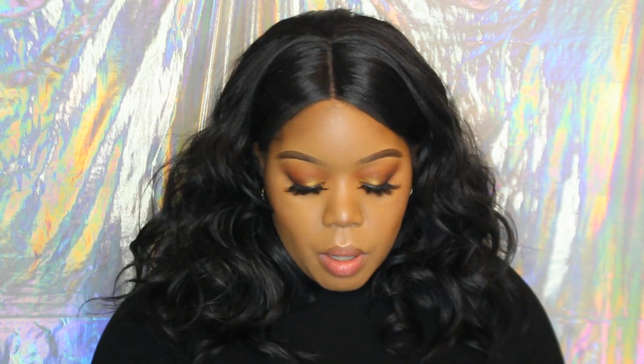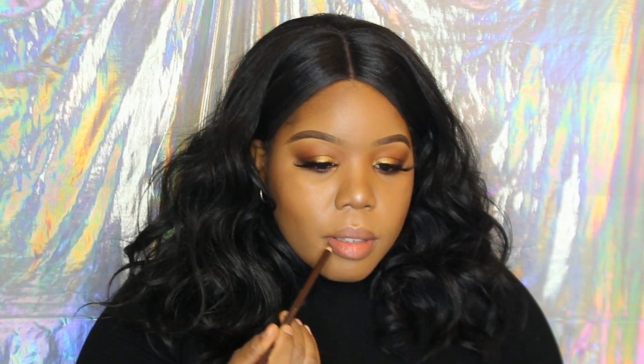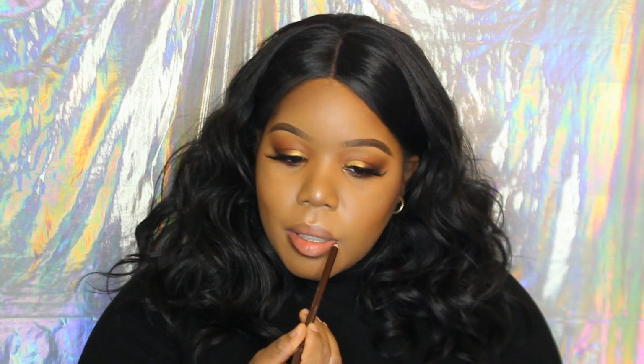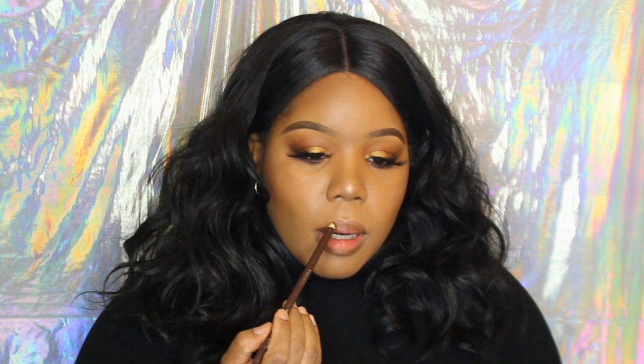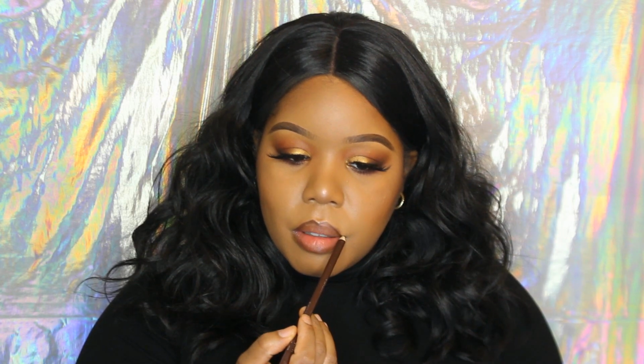So I'm going to wipe off some of the lip balm that I have on. I'm just going to use this beauty sponge, to be honest, and blot off some of the lip balm. I'm actually going to use this eyeliner, the same exact one that I use to line my eyes and do my brows, to line my lips.